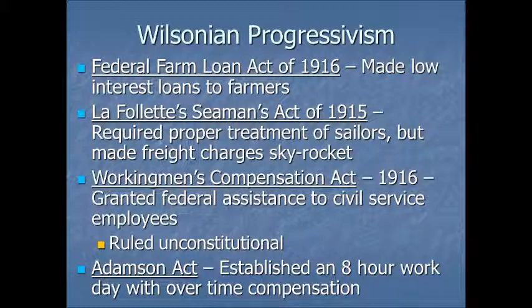Now, it wasn't the U.S. government actually making the loans, but what they did is the U.S. government guaranteed the loans for the banks. So the banks could then give high-risk farmers loans at a cheap rate. And in exchange, the U.S. government said if they default on it, we'll pay you. Okay? It gave them a safety net.